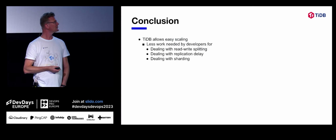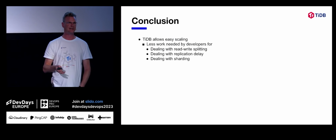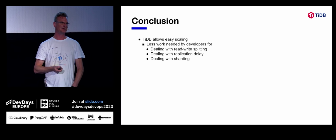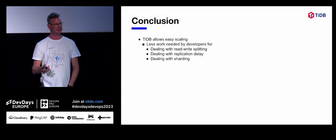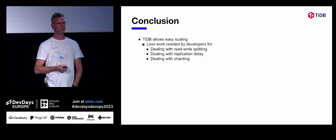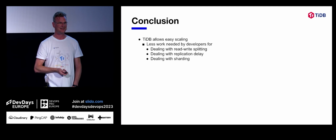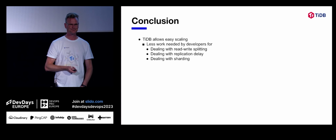So to conclude, the TiDB cluster system allows easy scaling. That's the core functionality of it. That also means that there's less need for developers, whenever you need to scale, to do read-write splitting, handling the replication delay, etc., or in the unfortunate, or actually fortunate, situation where you need sharding, because that means that your business is actually succeeding. That's where you can use TiDB instead.